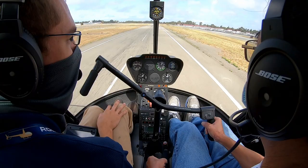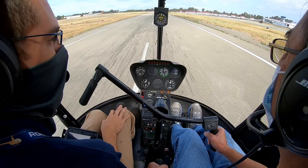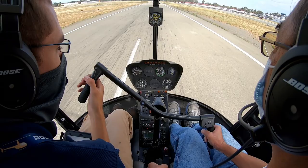I'll make our call. All right. Hayward Tower, helicopter 00 hotel, request right close traffic, short approach 28R. Helicopter 00 hotel, right close traffic approved, short approach approved, runway 28R, clear to take off, clear to land. 28R, clear to take off, clear to land, short approach approved, 00 hotel.